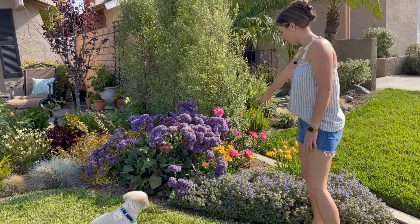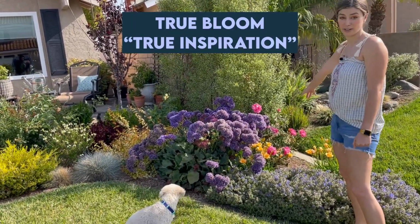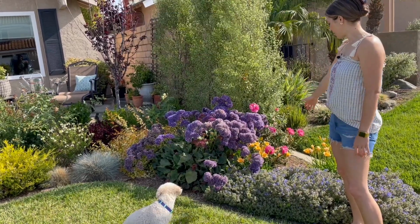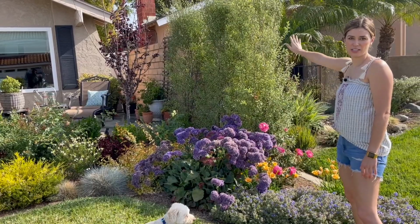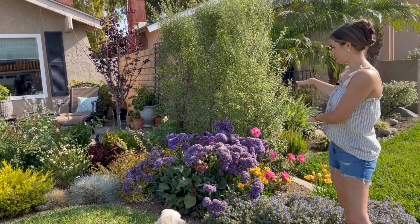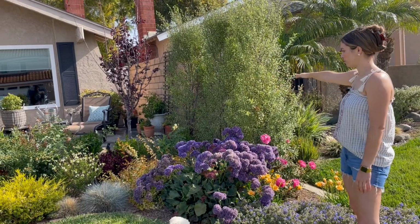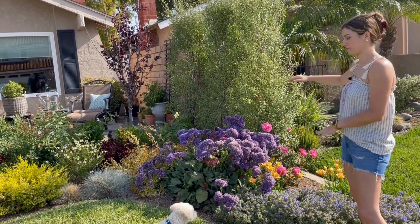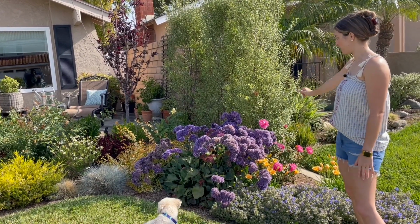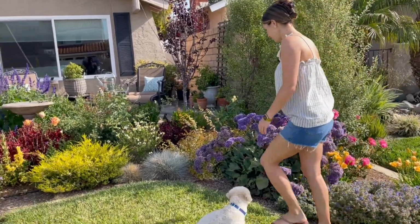So this area, and this rose, I don't know what it is. I think I got it at Home Depot, and we need to hedge our silver sheen. This started out teeny tiny and now it's grown a ton. Just to kind of make some privacy and just a line of where our property is, and just to make some space here. But yeah, like I said, we need to hedge it, just kind of clean it up.